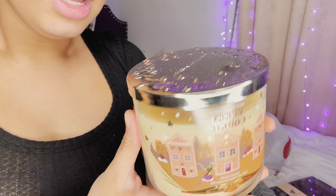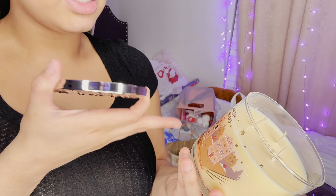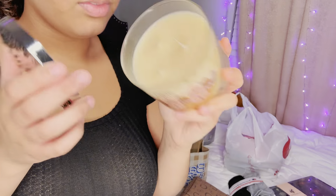I got my mom a candle. I got her this cute little candle. It's in the scent Merry Cookie. It's super, super cute. The top is real pretty. It has Christmas lights on top. It smells really, really good. It's literally what it says, sugar cookie, vanilla.